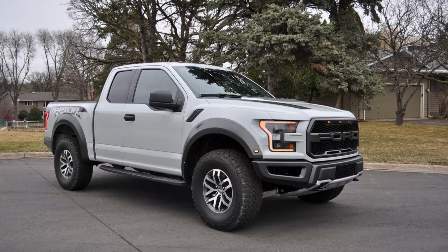Now let's quickly get into pricing on the Raptor. If you get a super cab, which is the shorter cab, which again, I don't recommend that. I recommend getting the super crew, just because in the super cab, it's hard to fit people in the back there. But if you get a super cab, it starts in the $50,000 range. If you add the super crew, it adds a few $1,000s, which I think is worth every penny, because the back seat in the Raptor is absolutely massive.